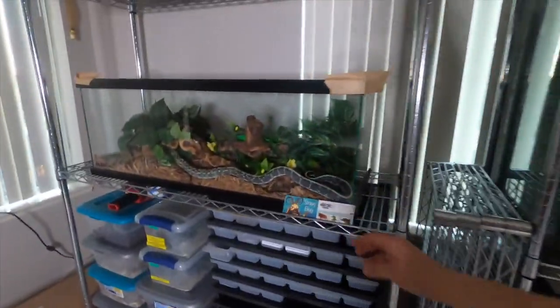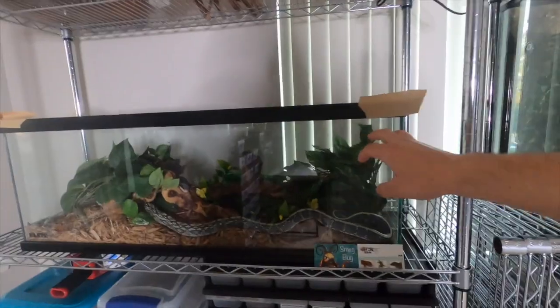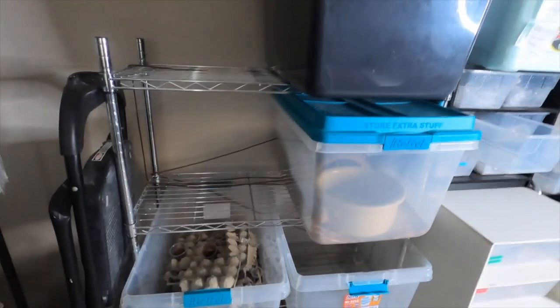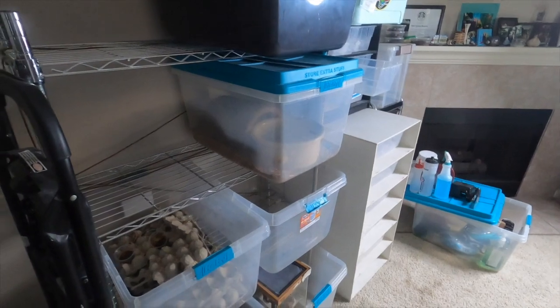Obviously my male Vietnamese Blue BD snake's doing awesome. I want to get another 40-gallon just like this. I don't know if I'm going to get an Elite because they're kind of expensive, but it'll end up being for my ball python Steve. Steve's like 17 years old. Obviously I haven't had him that long. He was given to me by my girlfriend's family.